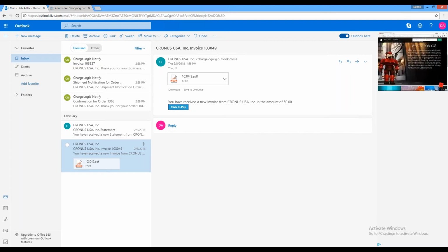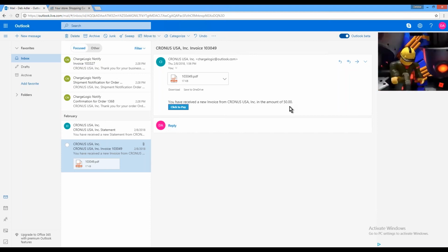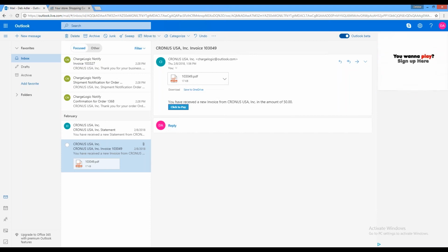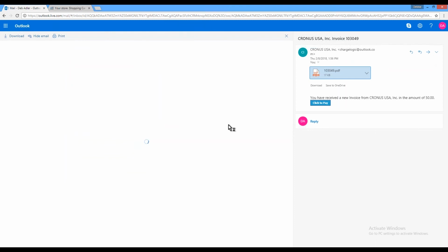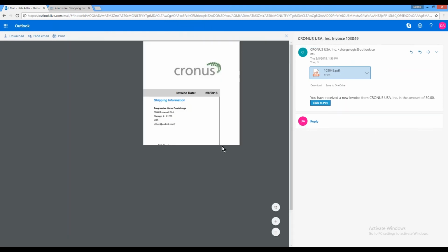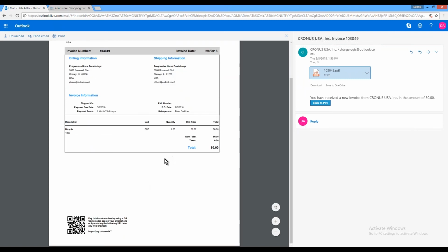online. I know it starts to get a little bit of a gray area when you're mixing up Chargelogic Connect, Click to Pay, and Notify. As an example, if I'm going to send an invoice with Chargelogic Connect only, what the customer gets looks like this. It's obviously a little bit more plain, but it still gets the job done. You've got a new invoice from your company name in the amount of X. There is a PDF attachment of the invoice.